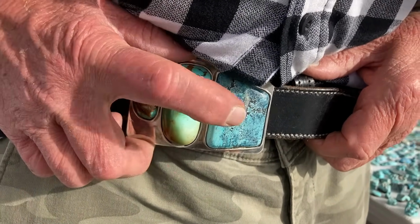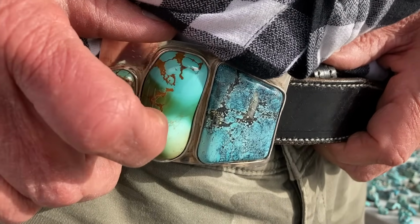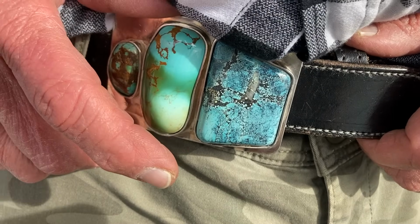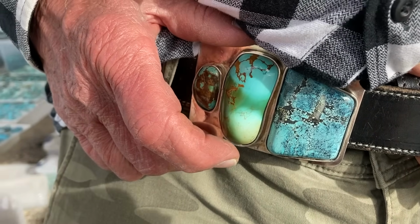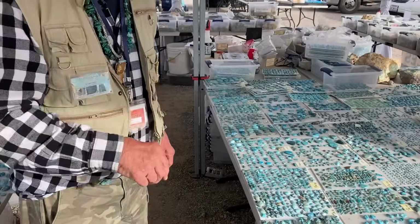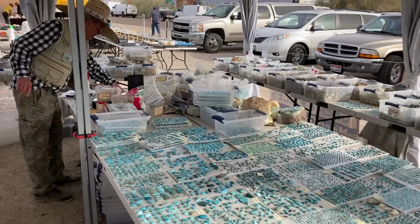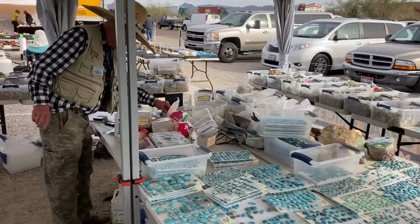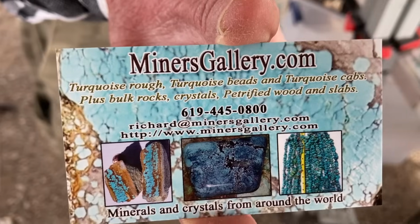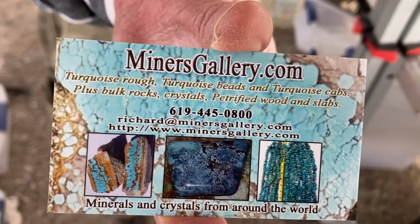That is so cool. That's the Royston. That's the two Roystons that I found up there when Dean was alive, and the other one is Blue Moon. I found them up there, and they are natural turquoise, and I cabbed them. I didn't do the silver work though. Hey, that is great. It's on the card. That's when it was off, when I had it as a single cab. Awesome.